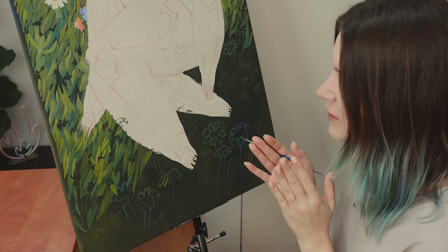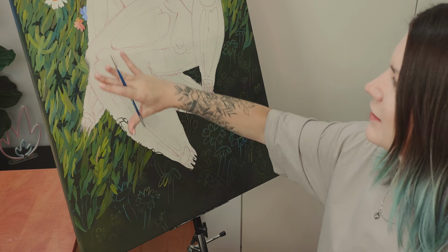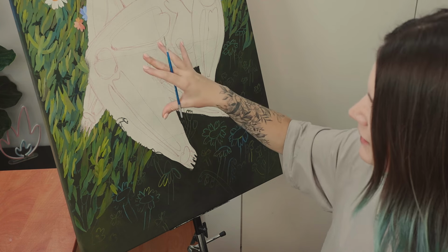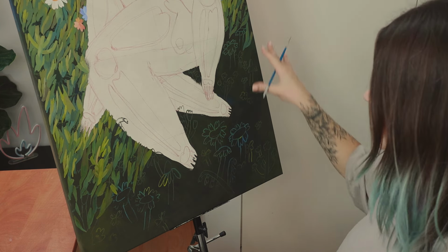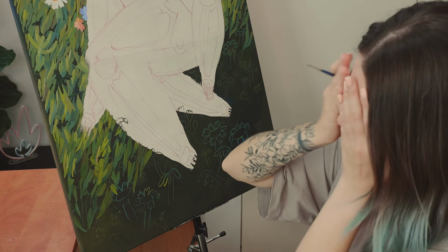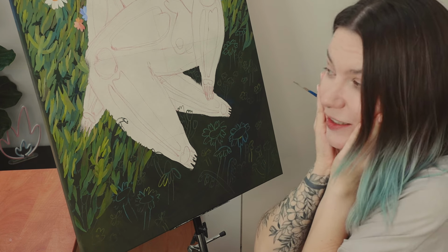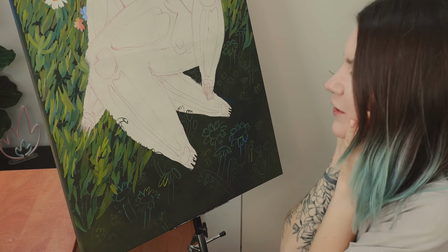I think that it will turn out very, very nice. When I look for too long at this background, I have the feeling that there is a wind slowly moving these leaves and this grass, because of its dynamic, and oh my god, I love it. I love it so much. And yeah, I just want to finalize this piece and to see it in its final version.